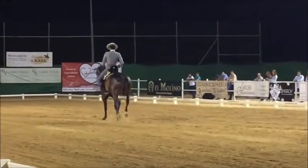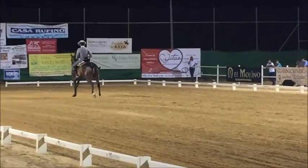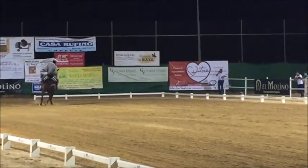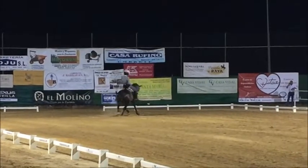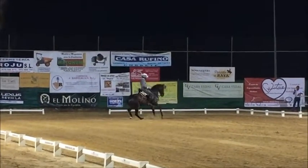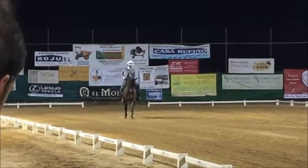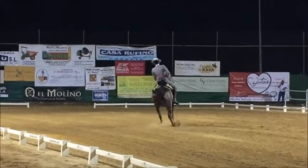He's doing his tempi changes, not every 2 steps, but every step, and then at the end he's going to do his pirouette again. So what they want to see is different than dressage. In dressage, you would see both the hind legs go two steps. Here it's almost like the hind legs jump and turn. So it's a quicker, more responsive one.